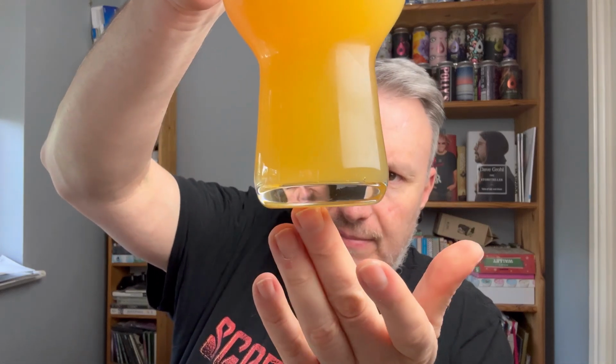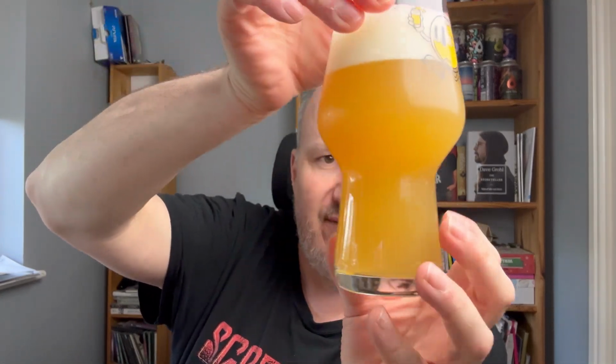I mean, Amarillo is not my favourite hop because it's a bit too orangey. Usually when it's with other stuff, it's all right. But Amarillo and Sabro seems to be a weird mix. But we'll see what it's like. Anyway, beer in a glass. Well, we've got a much more orangey sort of beer. It's hazy, but if you look at it at the bottom, you can nearly see through it. It's not as thick and hazy as you would expect, especially for a double IPA.